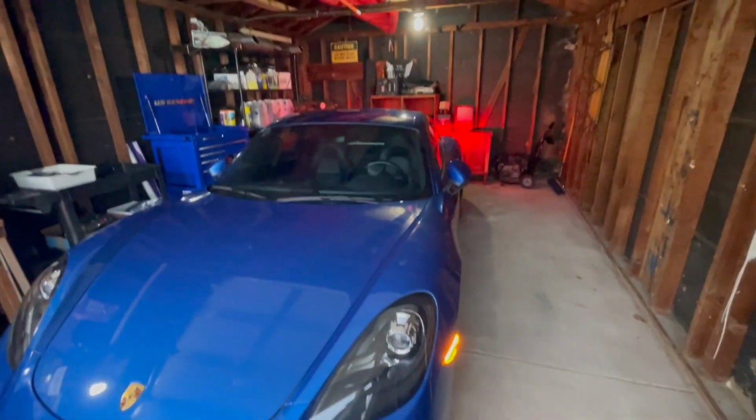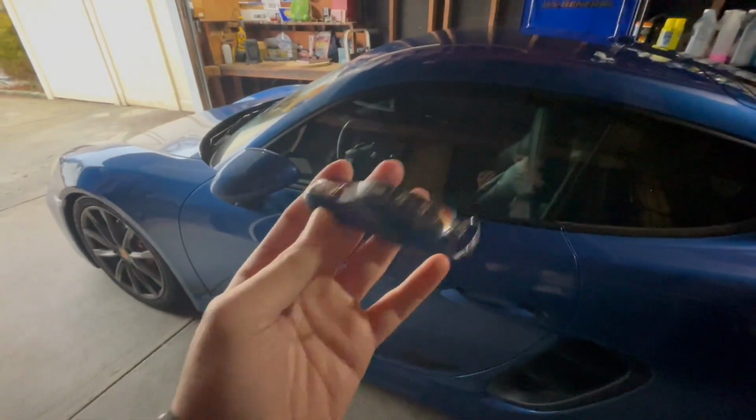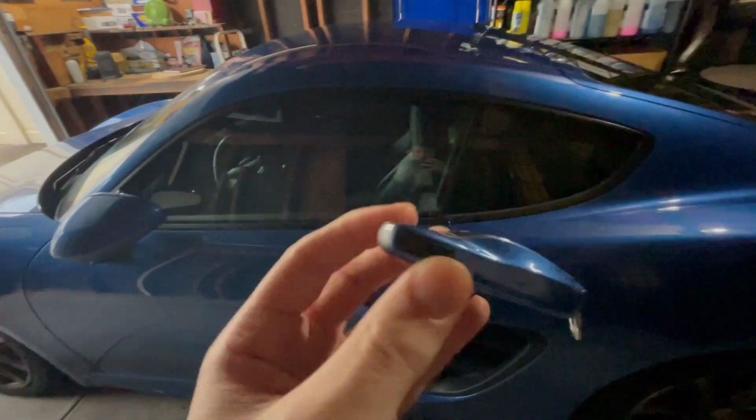What is nice when you lock it is the mirrors go in automatically. I like that. That's the only thing that's automatic on this car. One other thing I do love is whoever optioned this car optioned to get the paint matched key. So the key literally looks like a mini version of the car. It's the same color and all that. It has the same blue metallic, which I think is awesome.